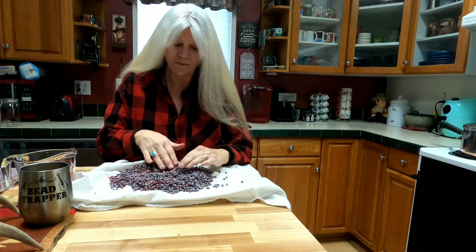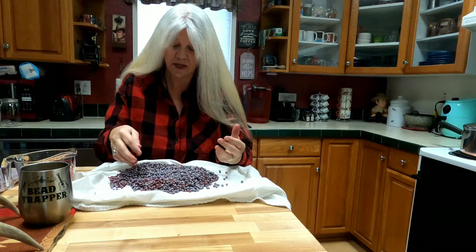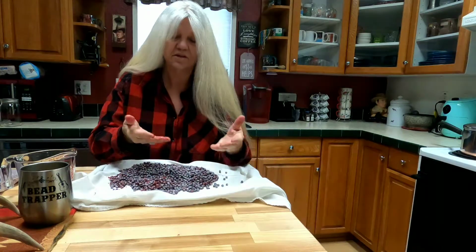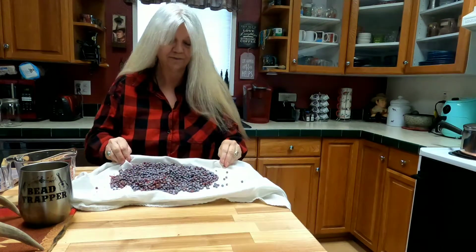Okay, so you can see here that basically all those stems came out. I think that's one of the cleanest batches I've ever really done. That's awesome. See, my hands already are turning purple.